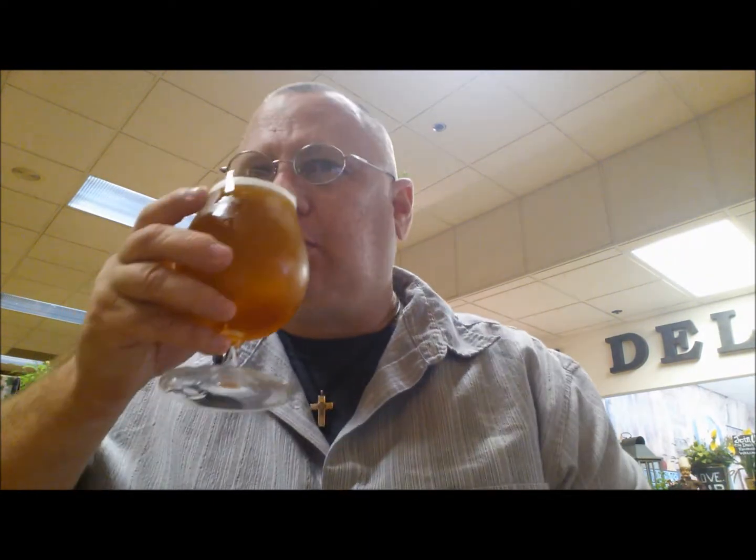So, hey, I'm at Brown Derby International Wine Center, and I'm having a Stone Enjoy By 7/4/14 on tap here. They had it on tap, so I hadn't bought the bottle yet. I bought the last one, but I hadn't had this one on tap. They're getting $7 a pint for it. Not bad.